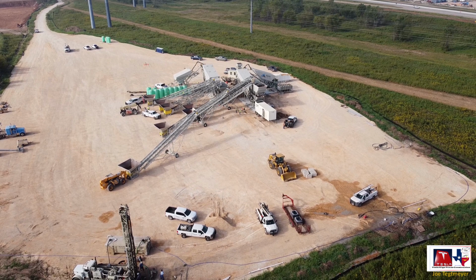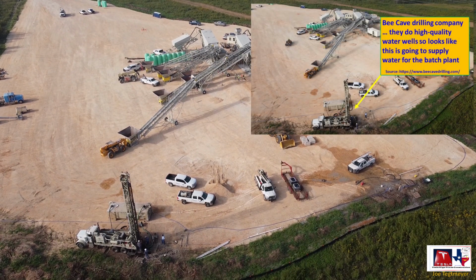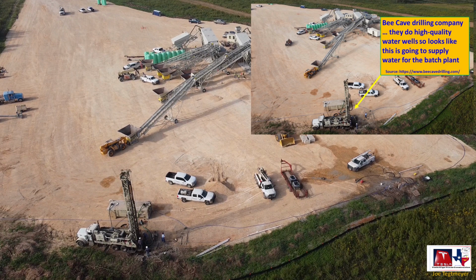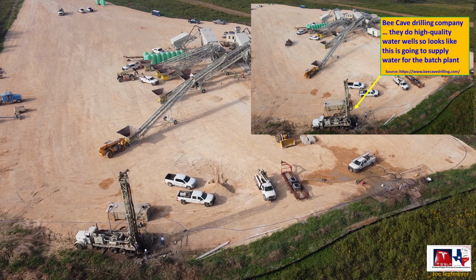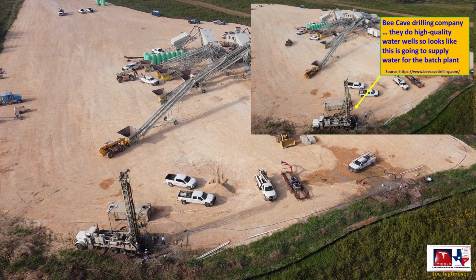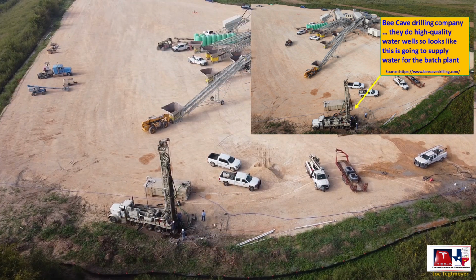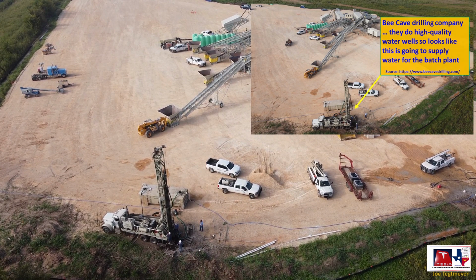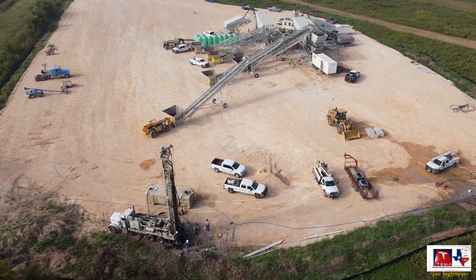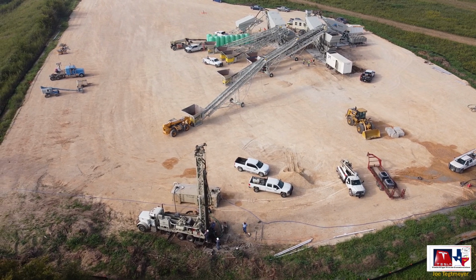I found out today, you can see down at the lower part of the screen, that Bee Cave Drilling, a company out of Dripping Springs, which is near Austin, has been contracted to put in a water well right near the batch plant, and that's what they're doing in this particular image. That water well should be enough to support the operations of the batch plant, and that way they won't have to ship in water, which is a great savings.